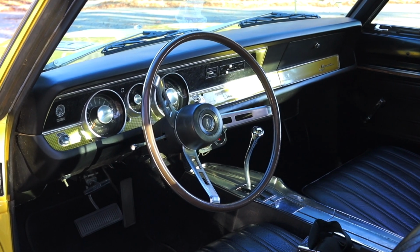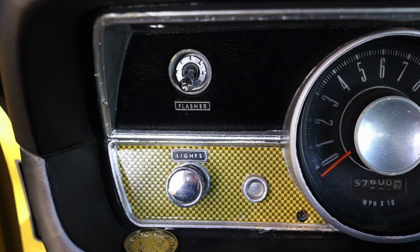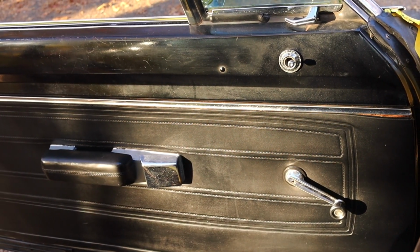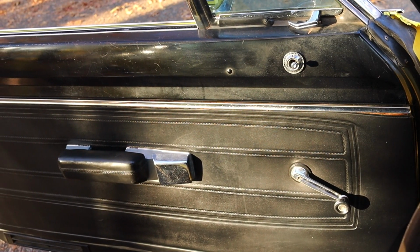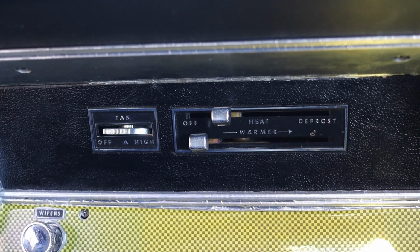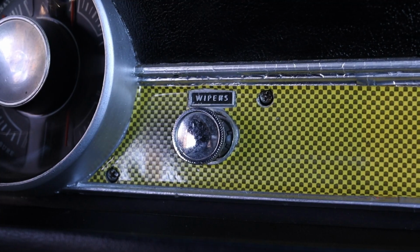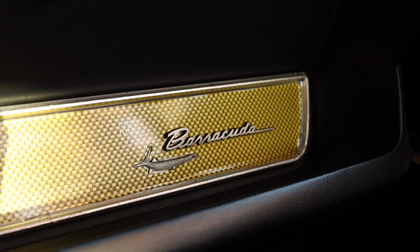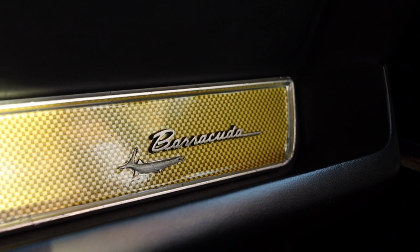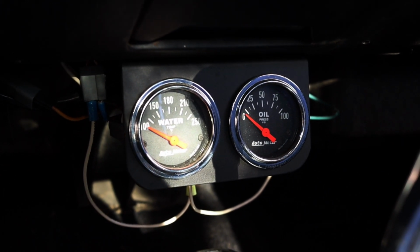The steering wheel doesn't have anything on it besides the Plymouth badge. Love to see that. And off to the left, we have our flashers and headlight switches. On the door, we have manual mirrors, smoker's windows, and cranks for the windows. Moving into the center, we get the most basic climate controls I think I've ever seen. Off, heat, or defrost, and you just slide it for warmer. I get a little dial for my wipers, and then this shelf, and that's it. You don't really get much in here, and this didn't even come with a radio back in the day. And down below, the owner has added two gauges just to keep an eye on things.